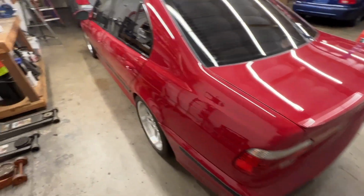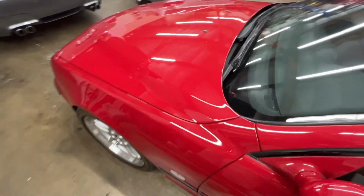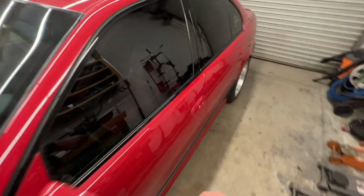But it's registered. I'm going to do an oil change, and we know the pan bolt is stripped, so we're going to take care of that before I drive it at all. But maybe you've seen the interior through the tent.